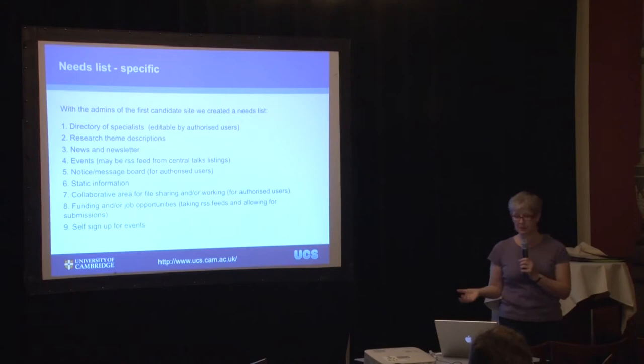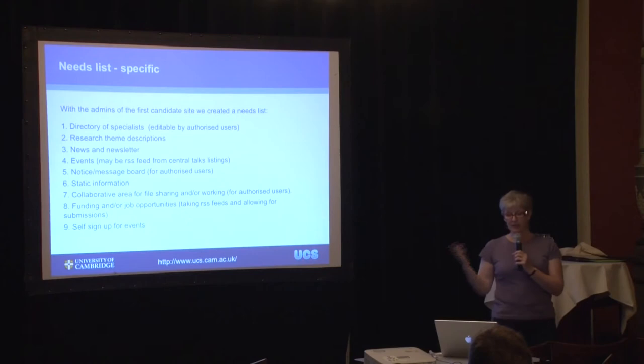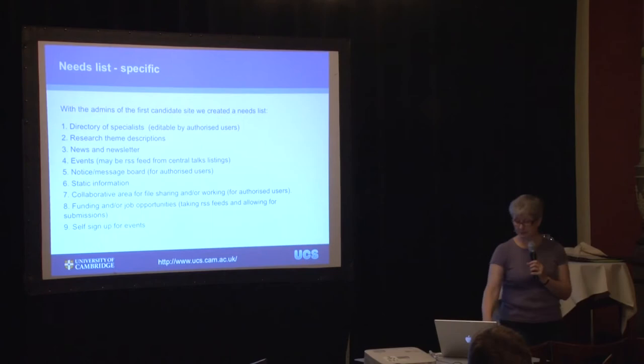They wanted to have news in the newsletter, they wanted to publish events, they wanted to have a notice board, they wanted to also publish static information, they needed to have collaborative areas, they wanted to push out job opportunities, so yet another kind of events listing which listed jobs, and they also wanted to be able to have self sign up for events. So that was what we had in our needs list when we started.